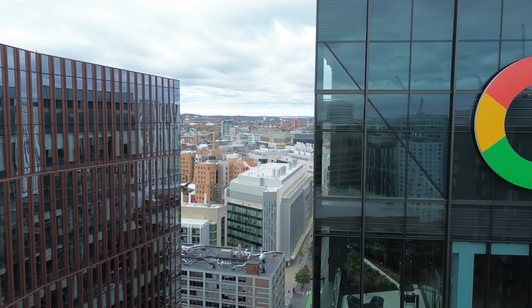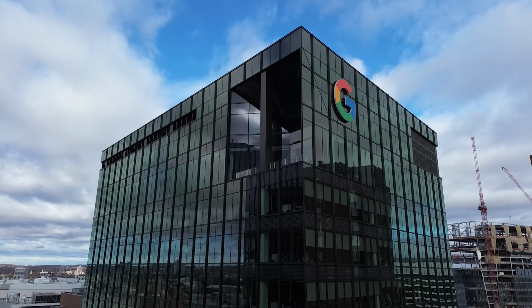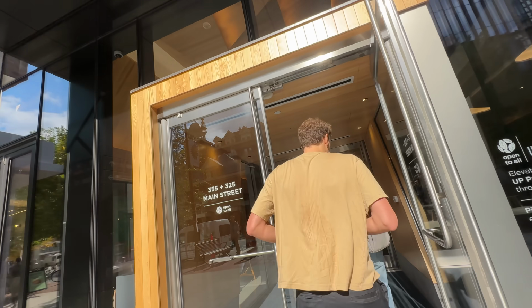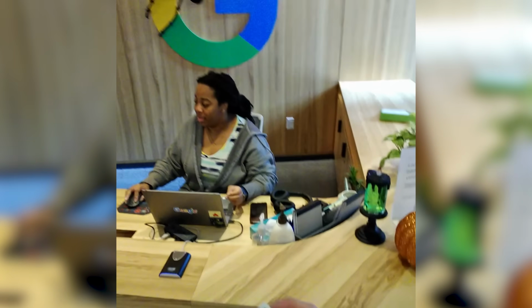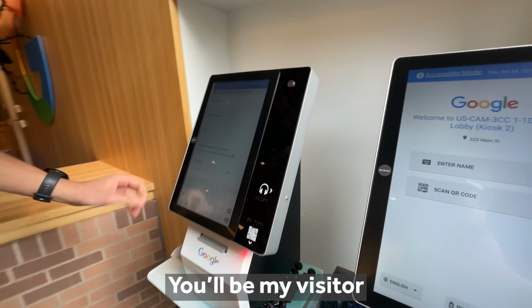Google just spent $1 billion to open one of the most incredible offices of all time right next to MIT. There he is. How are you doing, Sascha? Good. I feel like we're doing something illegal. Sascha is my former PhD colleague from MIT and works part-time at the Google Quantum AI Lab. Thank you. Have a good day. What color do you want? Blue. So it will be my visitor.